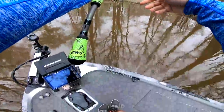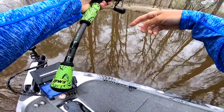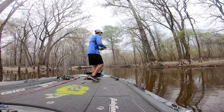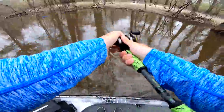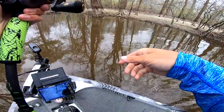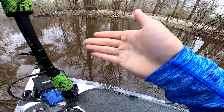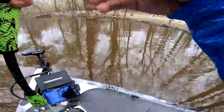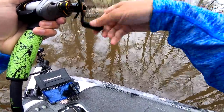Oh, look at the boil, dude. I landed... that was a freaking tank, dude. That was a freaking tank. We might be able to get him to bite. Oh my God, I landed on his head, dude. That was a tank. Holy cow, he actually bit it too.